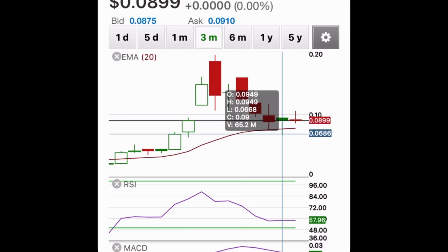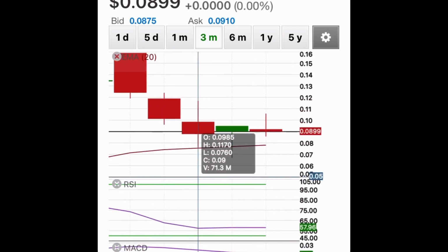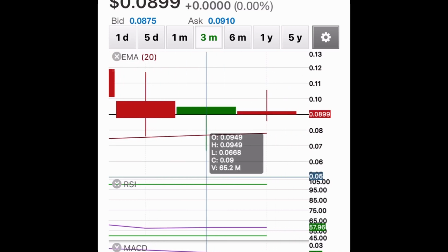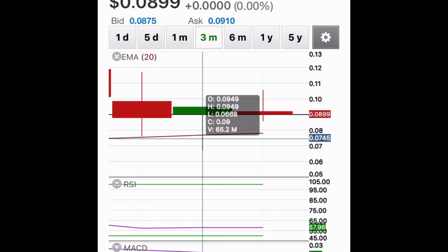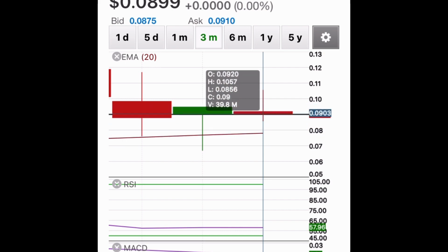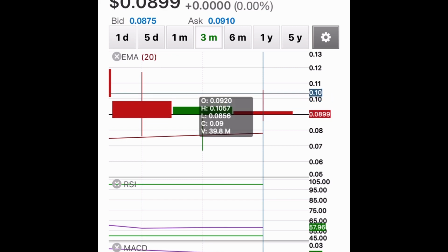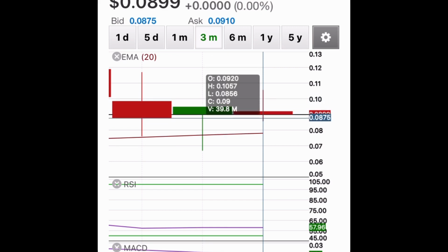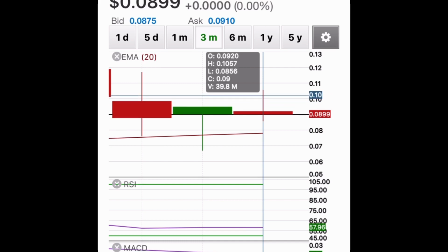So we had our hammer candle here, and I was talking about this in my last video. Basically, what happened here was we were looking for a confirmation, right? We didn't really get what we were looking for, but we got something a little bit more interesting. Right here is a struggle of power between the bears and the bulls. Basically, nobody can make up their mind in which direction the stock is going.